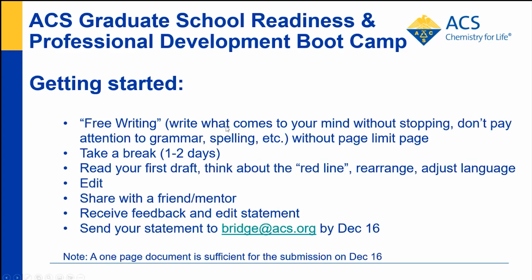So, getting started, a few other tips and tricks to help. Free writing is important. Sit down and just think about and write whatever comes to your mind without stopping. Don't pay attention at this stage to grammar and spelling. Don't worry about page limit. Just free write. What are things coming to mind as you try to address those 3 items? Then take a break for about 1 to 2 days. Don't look at the page. And then after about 1 to 2 days, come back and read your first draft, and think about the red line, the important components, rearrange, adjust language, and edit.